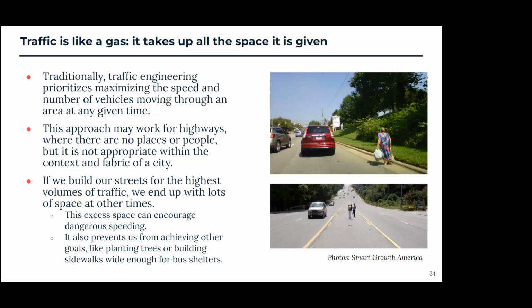We build our streets for those highest peak volumes, AM and PM commute. The rest of the day and the other times we end up with a lot of space. And again, this excess space often encourages really dangerous speeding, and it also prevents us from using that space for other valuable uses, such as trees or widening sidewalks, including appropriate and comfortable transit and bus facilities like shelters. Next slide, please.